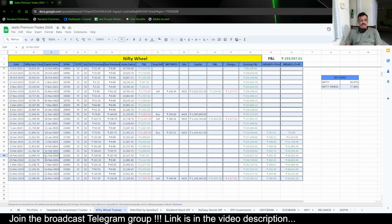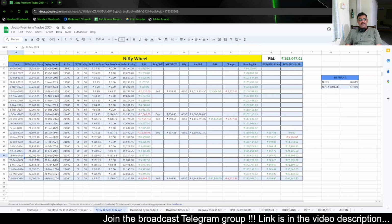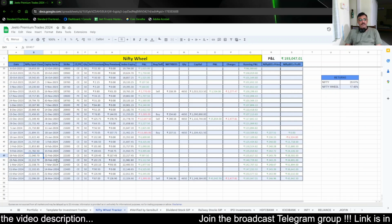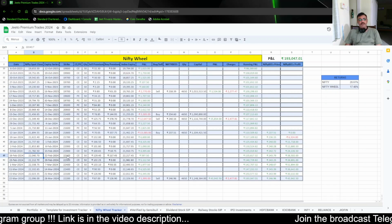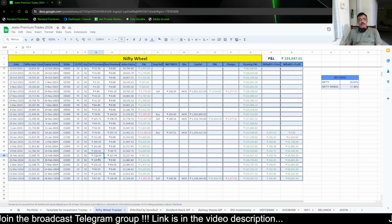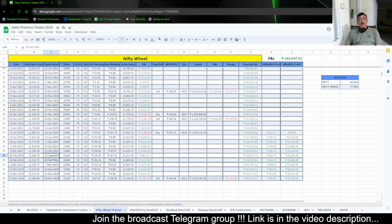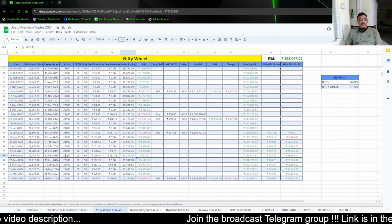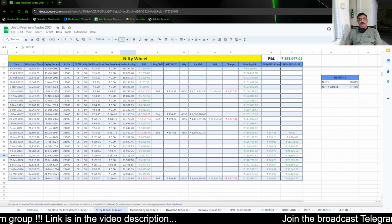The 22nd is a good example. The spot on the 16th closed at 22,040, so 100 is for 22,000 or 22,100, and we sold 22,100 at 129.4. The index expired on 22nd of February at 22,217. So from 22,100 to 22,217 is about 117 points.